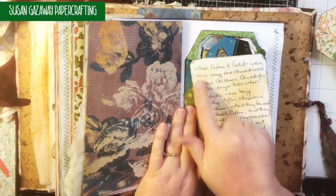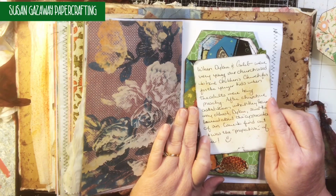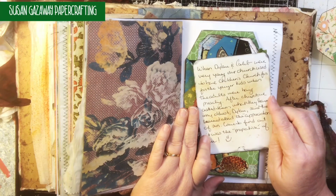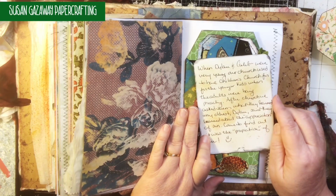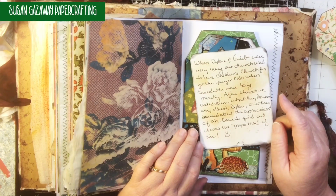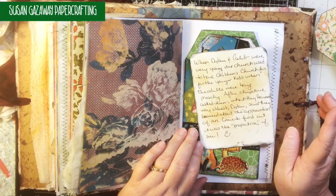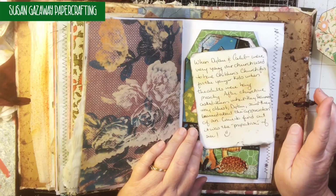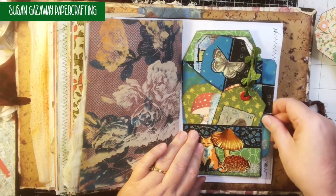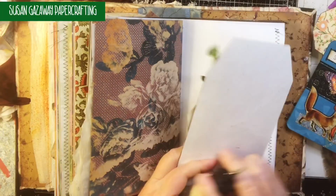And I did journal. My memory was when Dylan and Caleb, my sons, were very young. Our church used to have children's church for the younger kids when the adults were having preaching. After church, we asked them what they had learned. And my oldest son, Dylan, said that they learned about the appreciation of sin. And my husband and I were just like, what? We found out they learned about the propitiation of sin. So that was always funny. Anyway, that was going to be a journaling card. So let's go ahead and add this in.